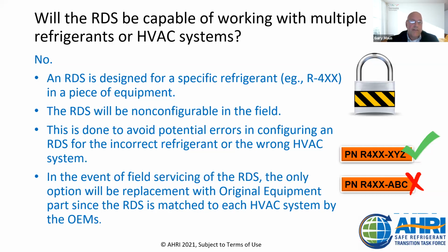So in the event any portion of the RDS requires field service, maybe due to a failure of an RDS, the UL standard 60335-2-40 defines that replacement has to be with original equipment parts. And that's the only option. There is no other option. So again, the RDSs are matched and tested to specific HVAC systems by the OEMs. So deviating from what's been defined to something that's close is not an option. The only option is to replace with original equipment. Next slide, please.